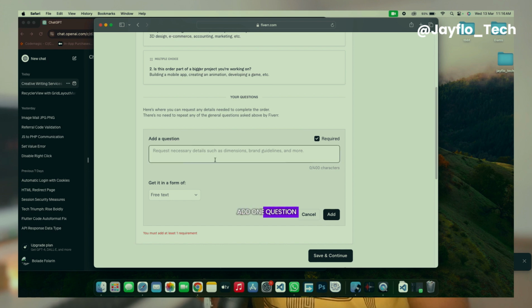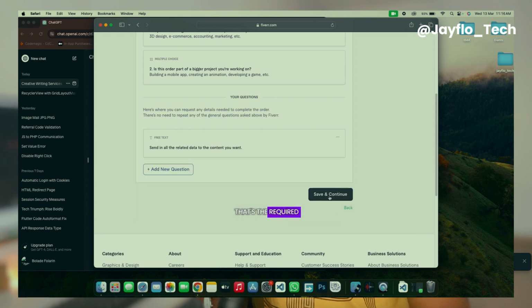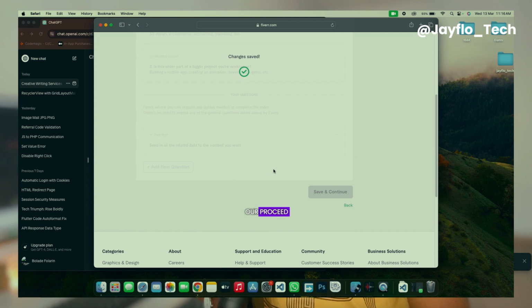Sorry, you need to add one question. So here you can just ask him to send in all the related data to the content you want. Here you can have it as attachment, you can have it as free text, you can have it as multiple choice. So it depends. It can be free text, so you add it. That's the requirement. So then you save and we'll proceed.